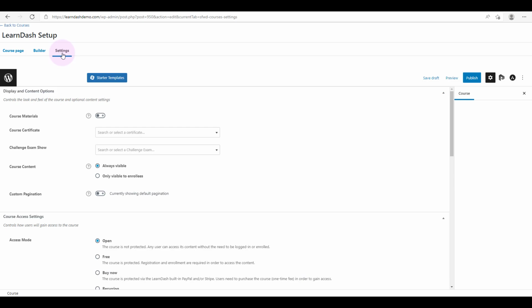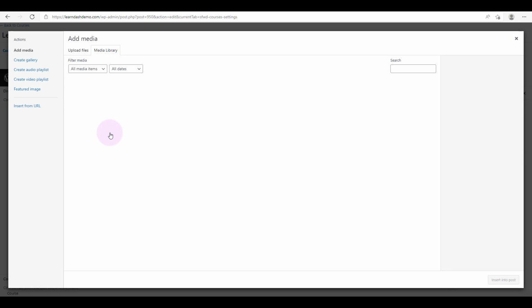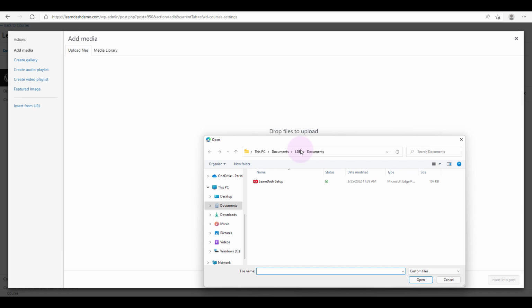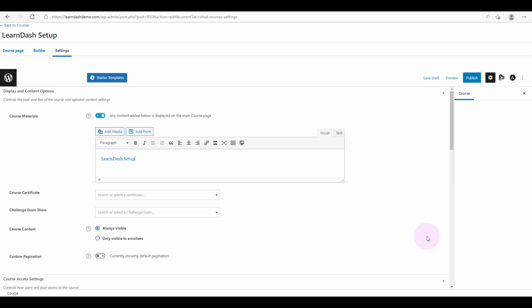And the first thing we see here is the option to include course materials. So if there's any material that you'd like your students to have access to, perhaps it's a document with some code in it, or other materials, we just enable this option. And you can just add typed content here if you'd like, or if you'd like to include a PDF file, you can attach media. So what we're going to do is click the Add Media button. We're going to click Upload Files, select files, and we're going to navigate to wherever you have the documents that you'd like to share. So in this case, I have a PDF called LearnDash Setup, so I'm going to click on that. Click Insert into post. And there's a quick little link that'll allow your users to download the content.